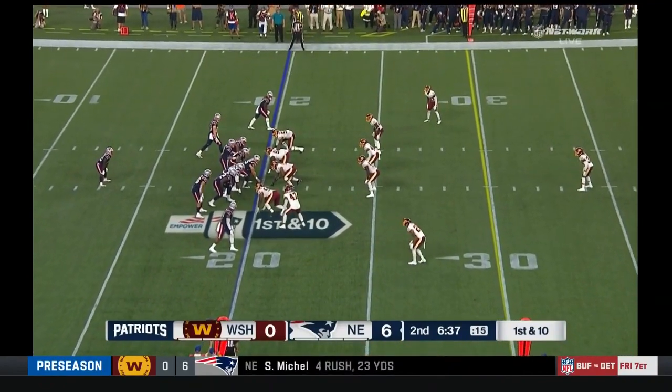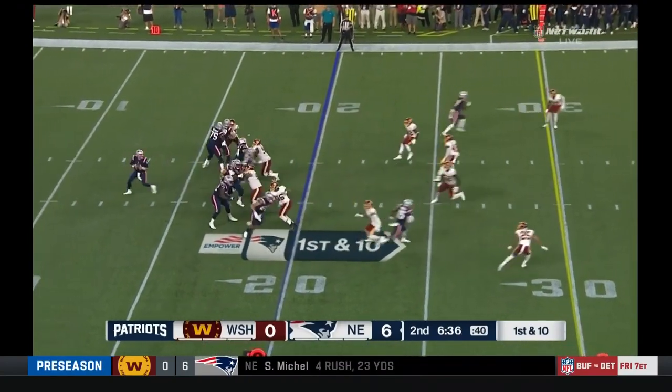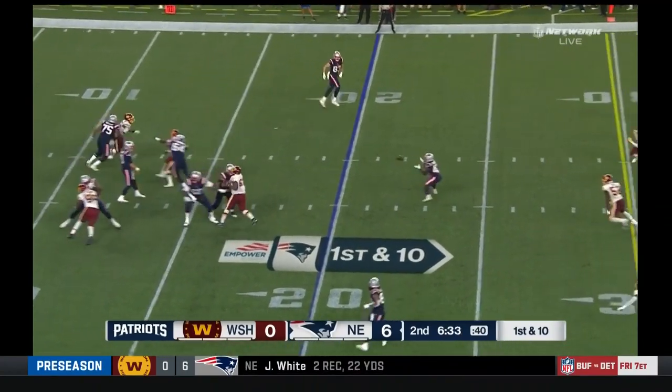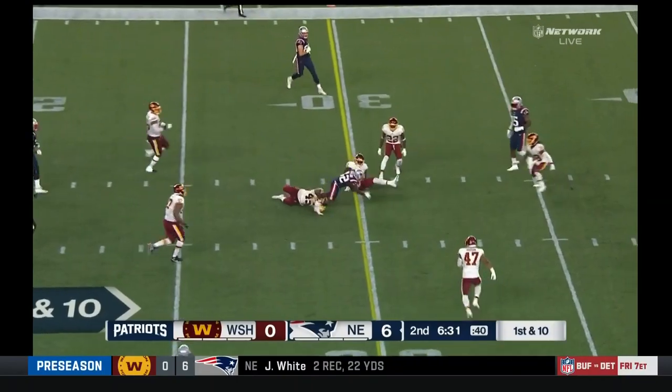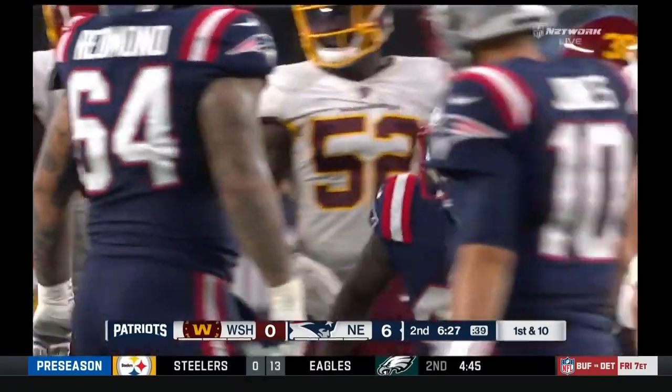Devin Asiasi, the tight end in motion for Mac Jones. He worked with a lot of the regulars for the Patriots on his first series. Now he drops back off play action and checks it down to J.J. Taylor. Turn and run. He cruises his way for a first down. Good extra effort by the little back from Arizona.